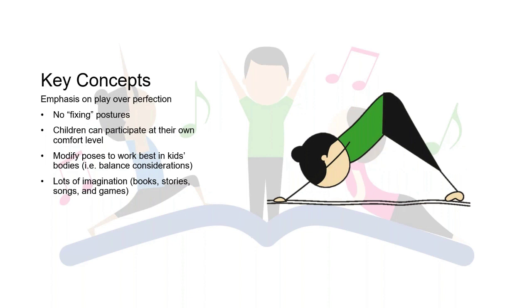Now, if we decide that we want to share some yoga shapes with kids, there are some things that we need to keep in mind about how we teach those shapes. And the big takeaway here is that it's all about play rather than perfection. So that's an important message to communicate to people who are potentially wanting to do this themselves, and also to parents at the beginning of a class or at the beginning of a story time, because sometimes folks will feel like they need to kind of micromanage or fix the shape of the kids so that they look correct. I've got my air quotes here, so they're doing it right. But there is no right.